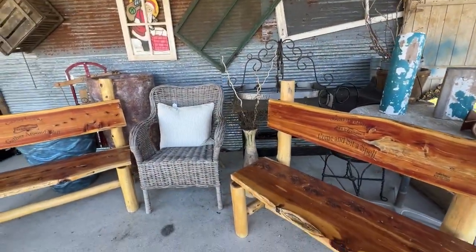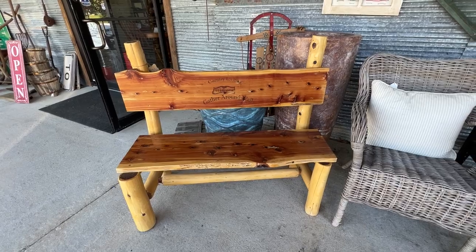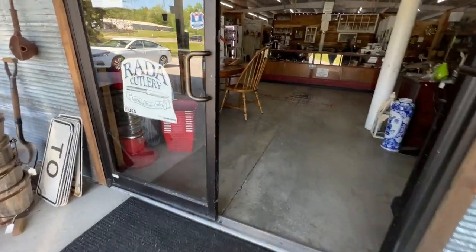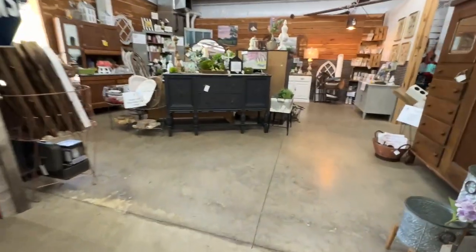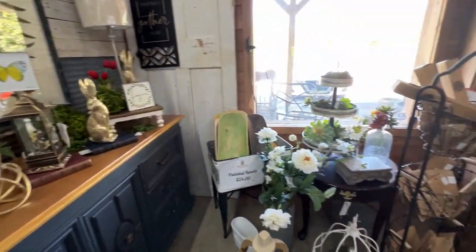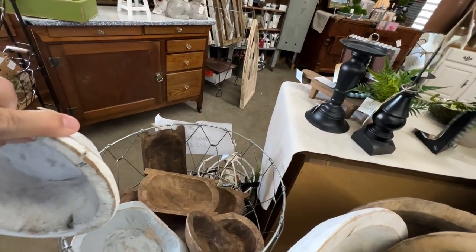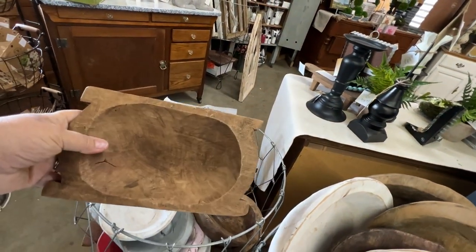Country living gather around wall. That's cute. The first thing I saw was all this candy, and then I thought, nope, I just need to walk away from the candy. But then I saw these beautiful mini dough bowls after I was distracted by the rabbit, though. I thought, oh, these would be so cute for like soap dishes or something like that. You know, they're just small versions of the big dough bowls. I thought these were pretty neat.